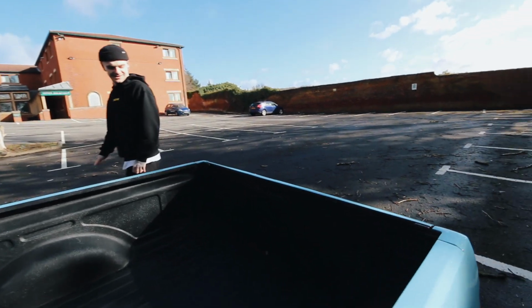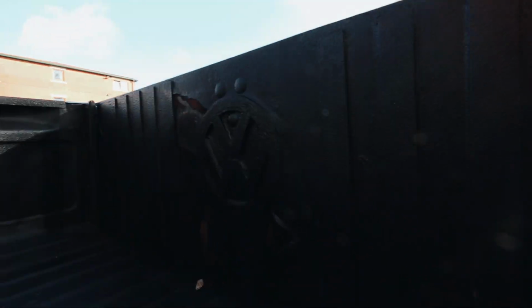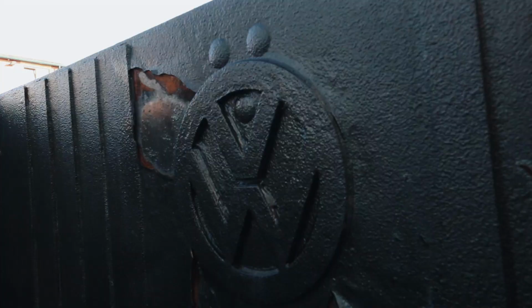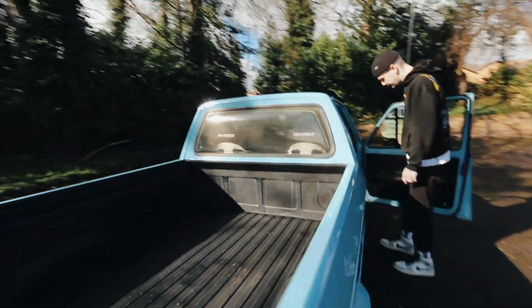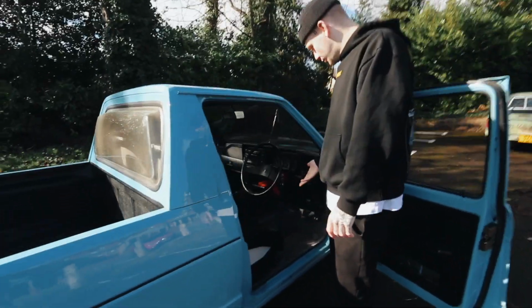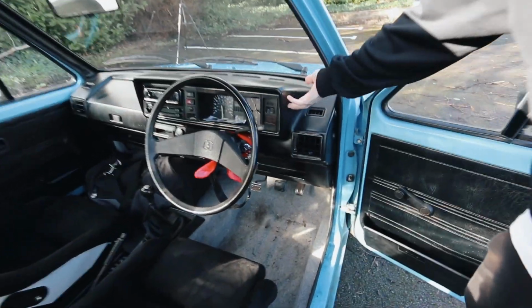Oh, what about this? That Volkswagen badge, I don't think it's standard, but it is cool. It was in it when I bought it, and I like it. It's just a bit different. I've not seen it before, so I think someone put it in. But yeah, it's nice. So this is the interior, pretty standard for a Mark 1.